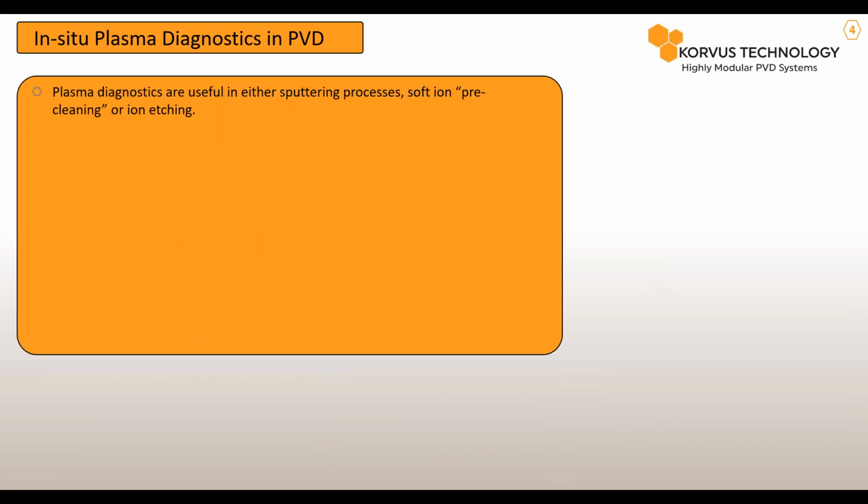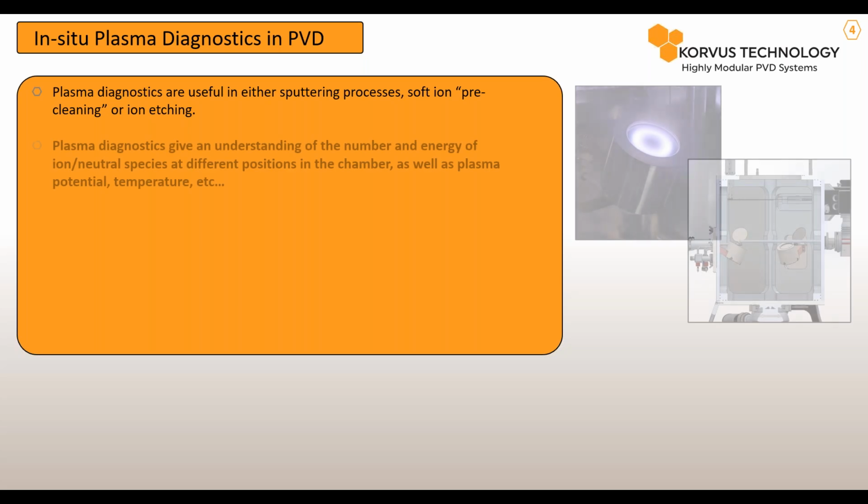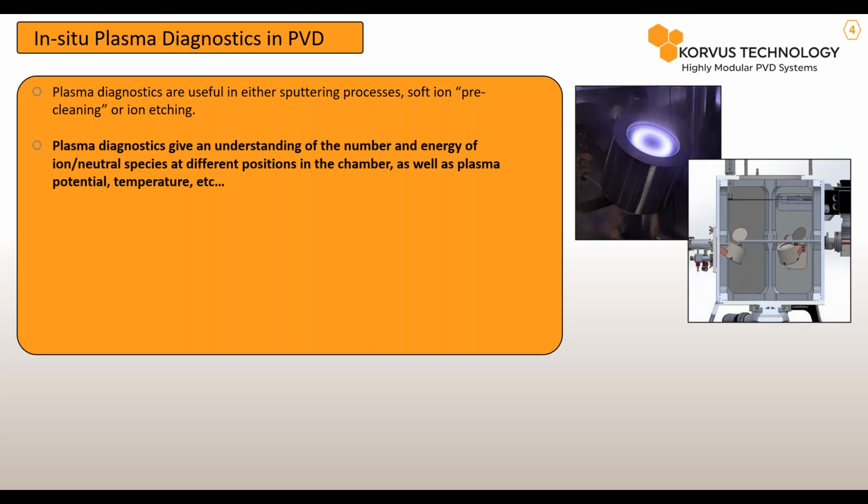So in PVD, plasma diagnostics are useful in either sputtering processes or ion pre-cleaning of substrates or ion etching, because all of these processes use plasma. At its core, plasma diagnostics give an understanding about the number and energy of ion to neutral species at different positions in the chamber, as well as other measurements like plasma potential and temperature, etc. And you can see an image here of a Langmuir probe placed above a magnetron source, for example.